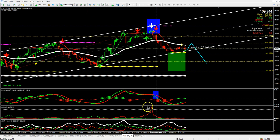And look at here, really nice momentum on the major killer. And what do we see here on the ADX? The ADX is very powerful. I really thank Jenny for bringing this up. But look at here, everything in here is telling us it was a sell.